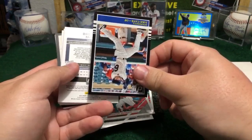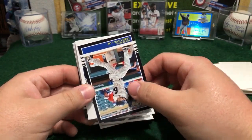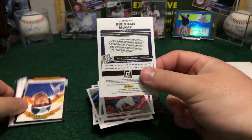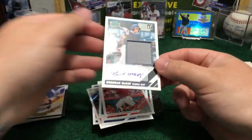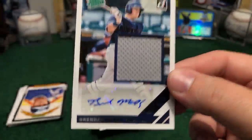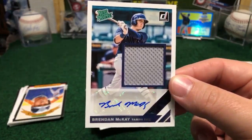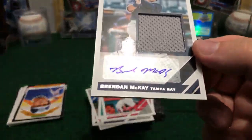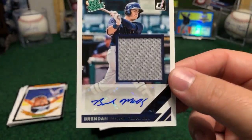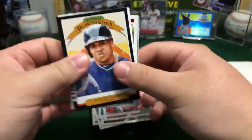Man, we got a nice one coming. And it should be auto. Brendan McKay, Tampa Bay Rays. Let me see what we got. Boom! Man, look at that. Rays Prospect, Jumbo Swatch. Brendan McKay for Tampa Bay. Second one, Brendan McKay. Buddy, right now you got an auto. Rays Prospect, Brendan McKay, auto, Jumbo Swatch. So, congratulations, buddy. Beautiful, Brendan McKay to end this break.